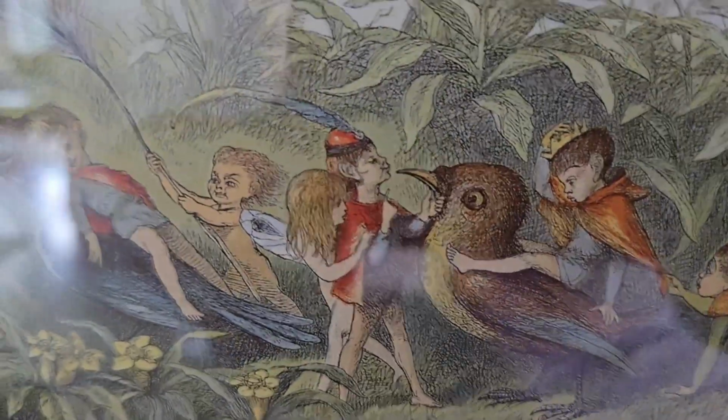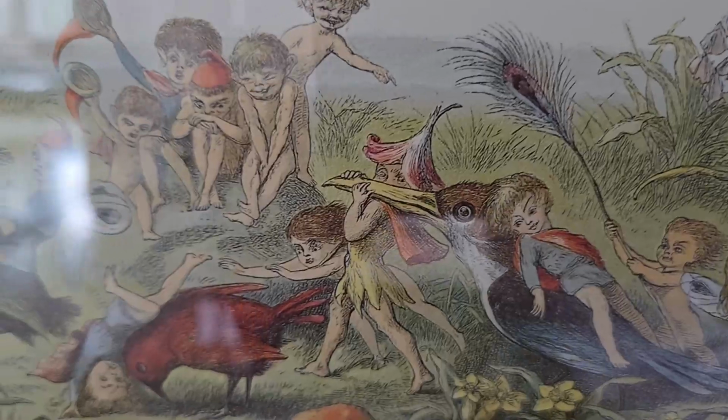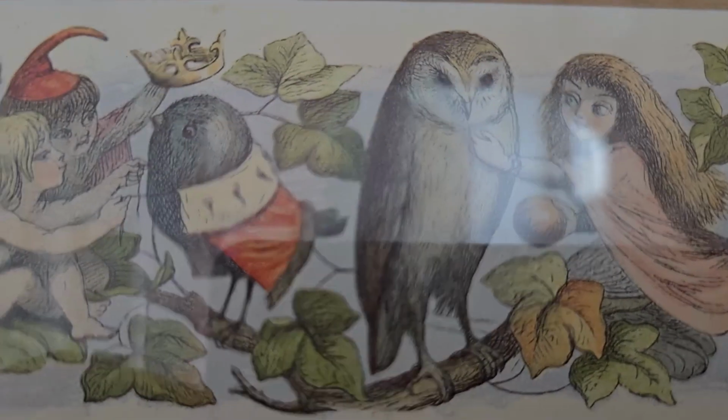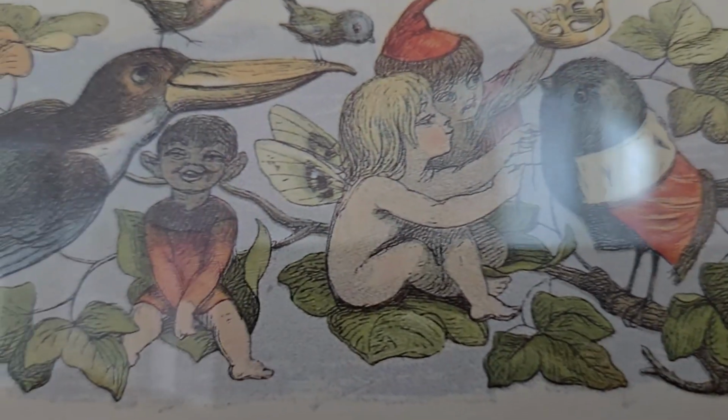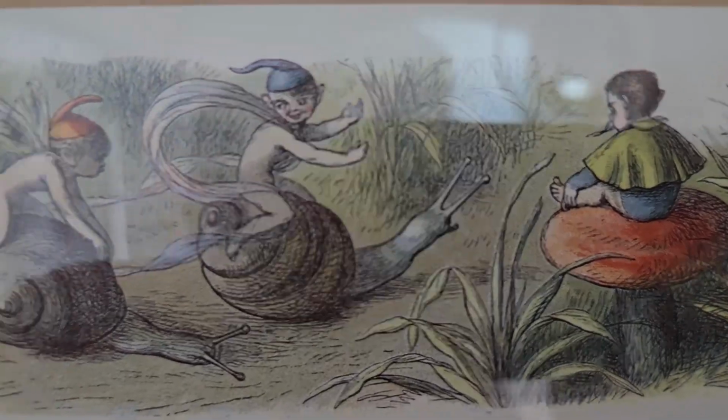We were inspired by Victorian-era illustrations we brought back from England, in particular the illustrations of Richard Doyle in the Scottish poet Andrew Lang's A Tale of Fairyland, published in 1884.